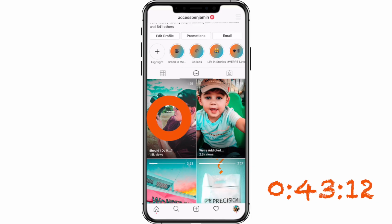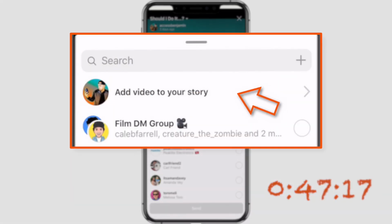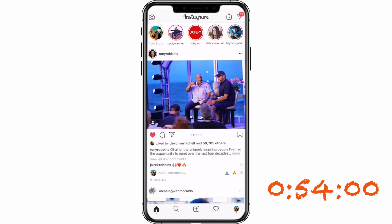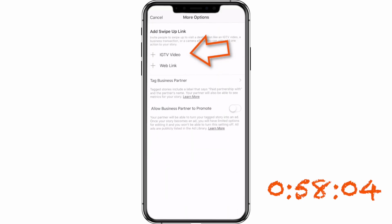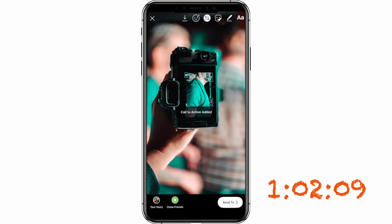There are two ways you're able to link your IGTV video to your Instagram stories. The first is sharing your Instagram TV video from the video itself and adding it to your stories that way. And then you get this, which is the picture of your thumbnail, the title of your video, and a time code on how long your video is. And the second is simply going into Instagram stories and linking your video to any picture or video that you have. Now that is the swipe up feature, which any creator has. You don't need 10,000 followers to have that.